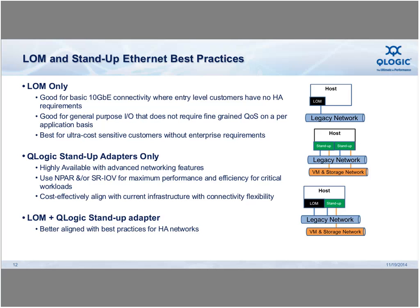With the QLogic 10 gig stand-up PCIe adapters, you can build in high availability to match your environment. You can use features like NIC partitioning and/or single root I/O virtualization to improve virtualization-related traffic and enhance application performance with fine-grained control. Couple all these great features you've heard about today with 10G-based connectivity, and you have a flexible solution that cost-effectively aligns with your current infrastructure.